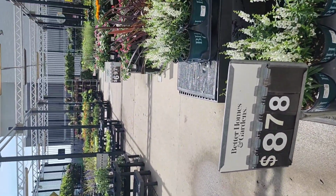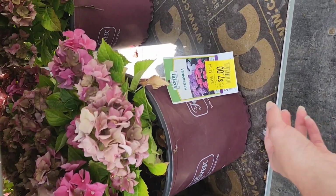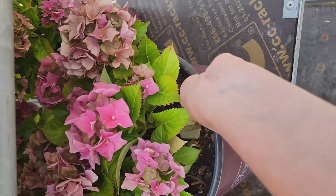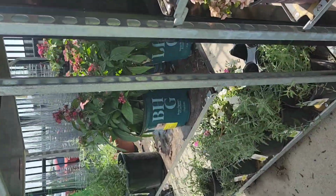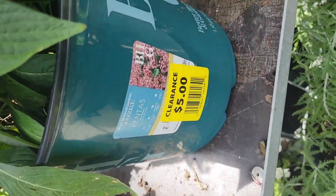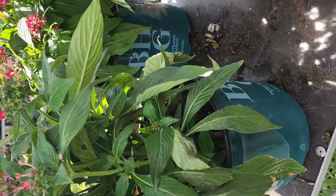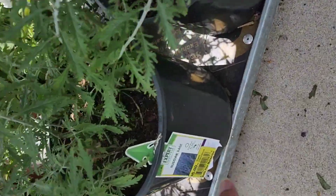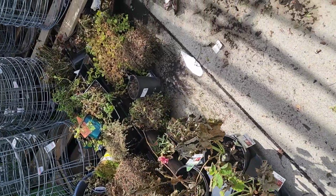This is the outside garden section. They have all the annuals out here. $8.78. These are $7 for this hydrangea. Now, I don't know what kind of hydrangea that is, but I do know there's a certain hydrangea. They call them like the florist hydrangea. And normally those ones bloom one time and that's it. They don't bloom again for you ever. They'll put on leaves, but that's it. I kind of think that's what that is. $5. I don't think it's a macrophylla. I mean, it is, but I also think it's like, I don't know, like they push the blooms, you know what I mean?